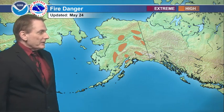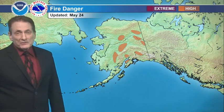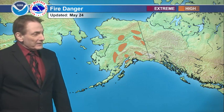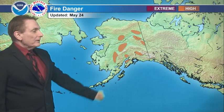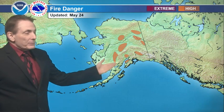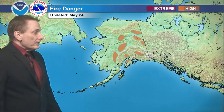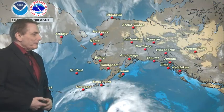And still some high fire danger on either side of the Yukon River, along the Porcupine River, up toward the southern slopes of the Brooks Range. And kind of high fire danger here west of the Alaska Range, the Susitna Valley down from the Minchumina area, roughly Tanana, and to a much lesser extent over the Copper River Basin. And a little bit in the Susitna Valley, kind of elevated for areas of the Kenai Peninsula, either side of Kenai.